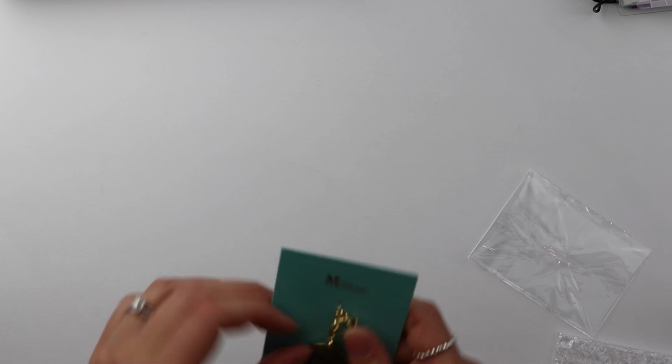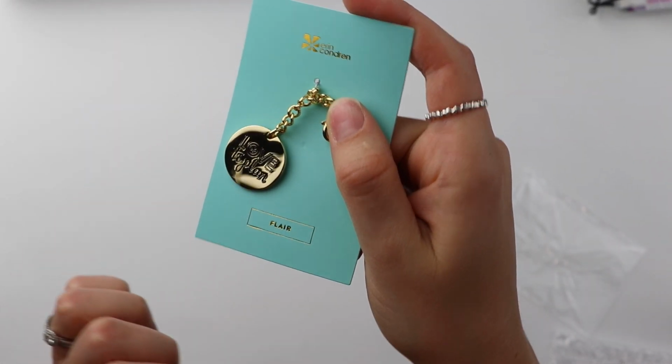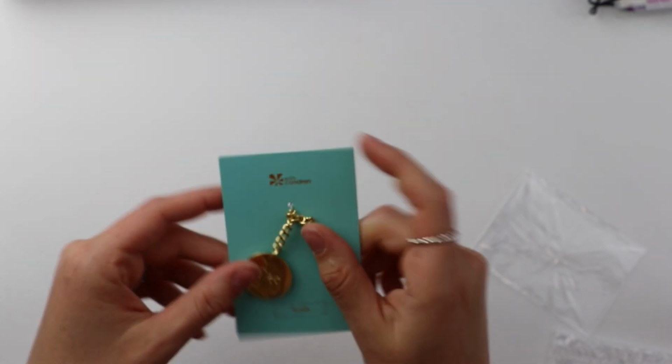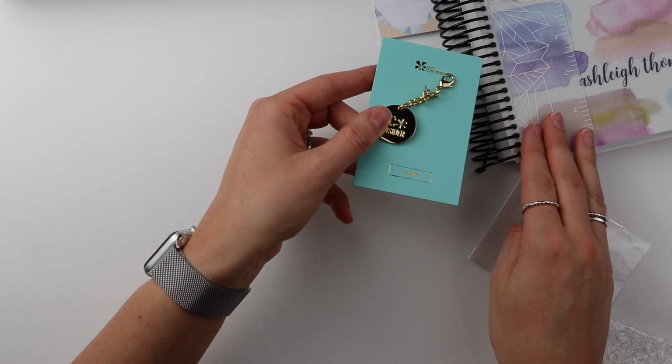Love to plan. I think everyone got this with their early insider launch order. It says love to plan in gold, and then the back says EC Insider. I believe the idea is that you use the little clasp and clip it to the coil of your planner. So that is the second freebie.